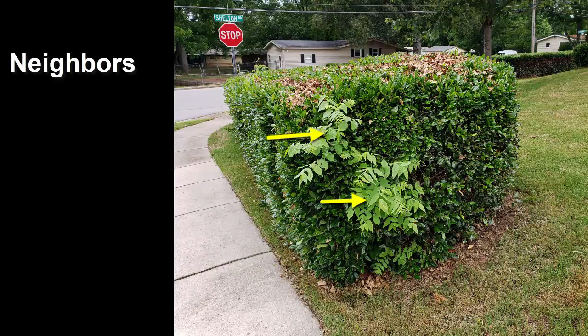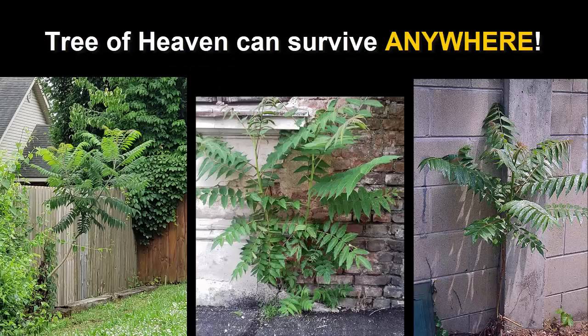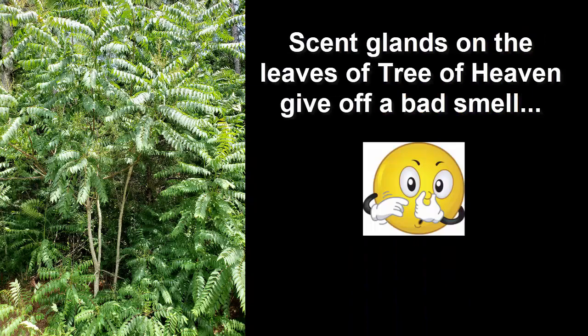real threat to you. And get this, the Tree of Heaven can survive in any kind of soil, even in the most inhospitable places, and it withstands drought. If you ever get up close to the tree, you might notice it gives off a bad smell. Sometimes it's referred to as a stink tree.